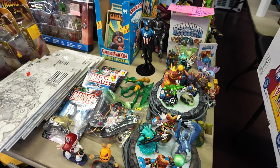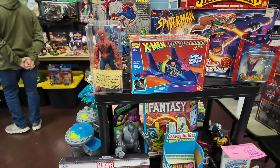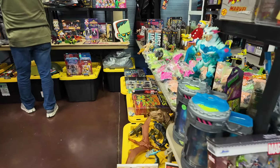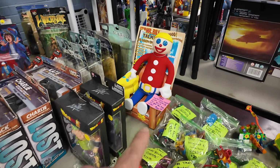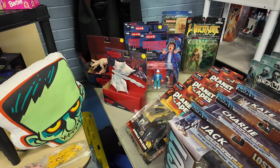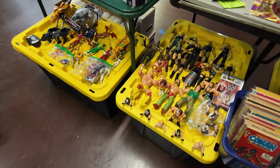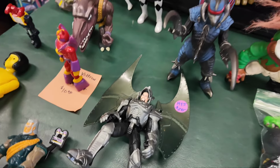Got another booth here with some fun stuff. Never seen that X-Men Savage Land there before. Look at that old Mego Spider-Man. What the heck? Garbage Pail Kids giant stickers. Pretty awesome. Some loose figures. Look at that Mr. Bill. That's pretty wild. Stranger Things. Oh, that is cool. Lots of wrestlers down there. Some Power Rangers. Gigan right there.